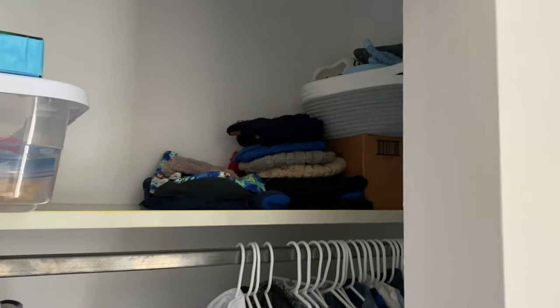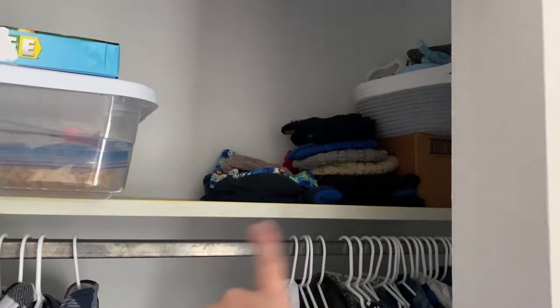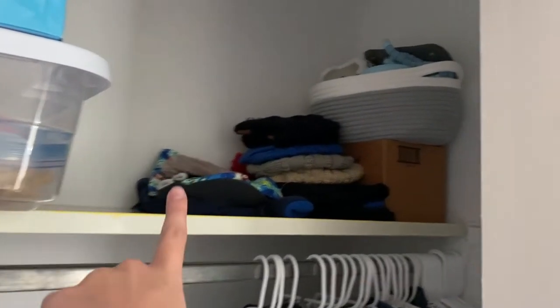And then up here I just organized. I want to actually get a bin for all of his hats and winter essentials that are up there, so I just threw it all up there, but it's nice and organized, so that's good, easy access.